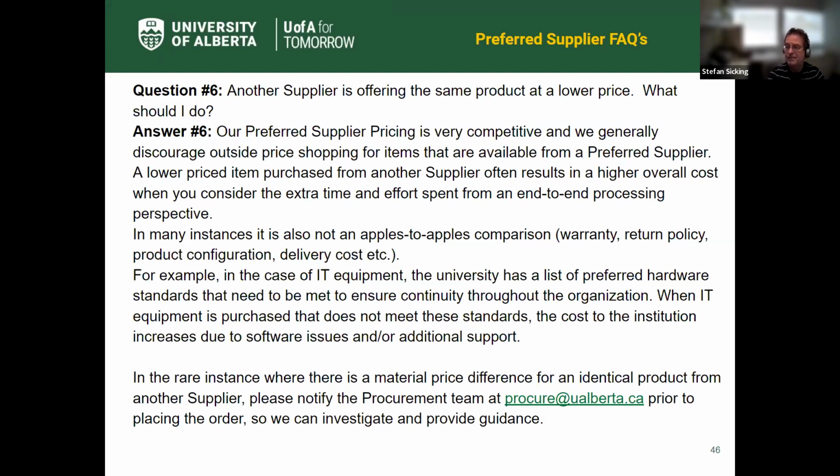You may save $1 or $2 on the actual price of the item, but the time it took to find it and then the invoicing and potential shipping costs generally increase that. In many instances, it's also not an apples-to-apples comparison when you include warranty, return policies, product configuration, and delivery costs.